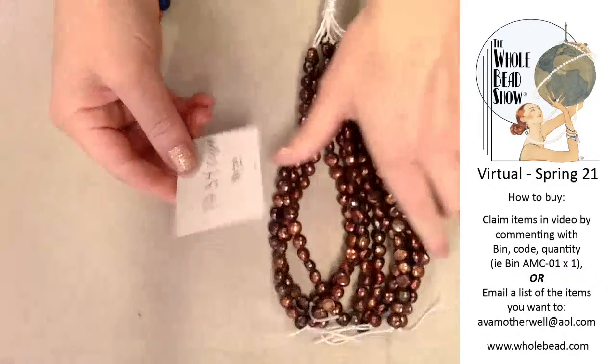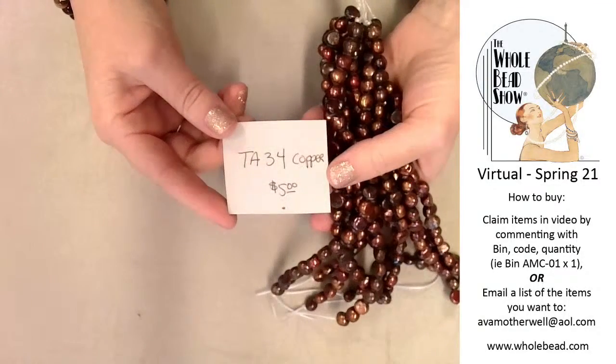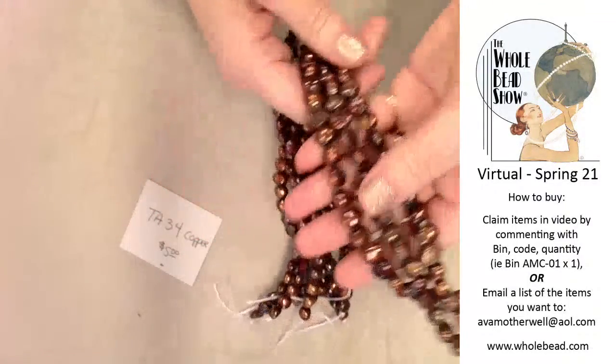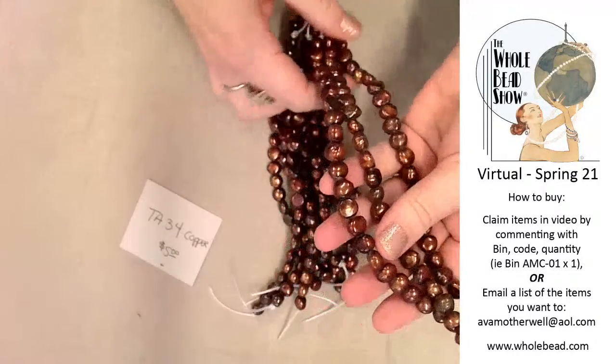Okay, and we have that same bead in the copper. And this one is TA34 copper. They're $5 a strand. These are the 7 by 10 millimeter large hole. And these are 8-inch strands.